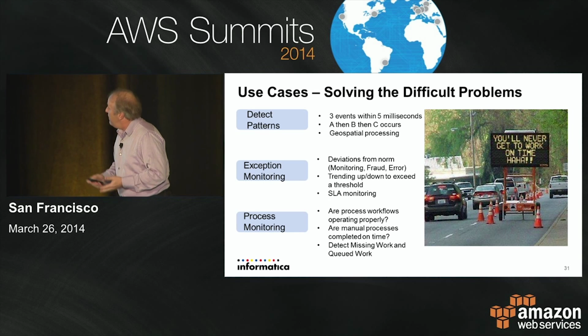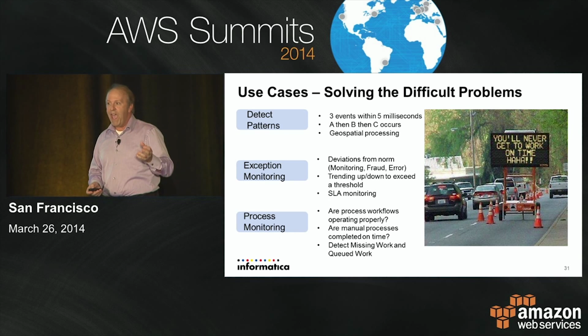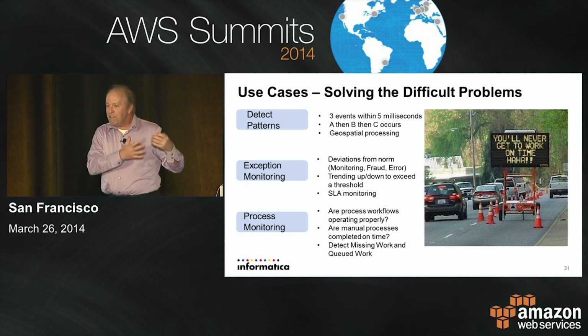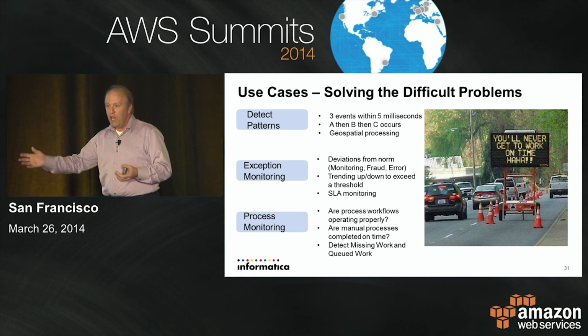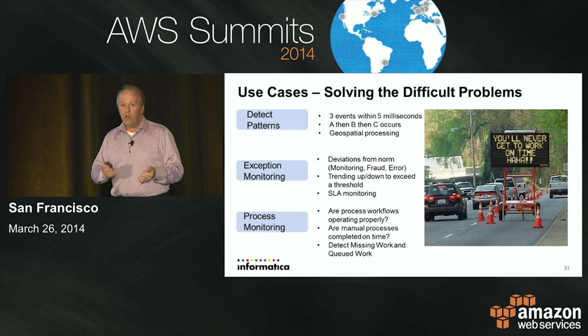Exception monitoring, deviations from the norm. Sometimes the null events, the events that aren't happening, are just as important as those that are. For example, in a track and trace, let's say you're FedEx and you have 6 million packages going to the airport. You're not interested in most of the 6 million. You're interested in the ones that didn't happen. In other words, get to the airport in 3 hours or whatever your SLA is for that.